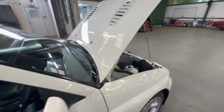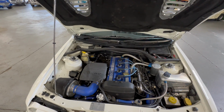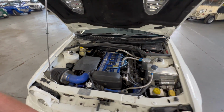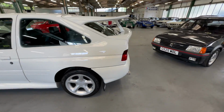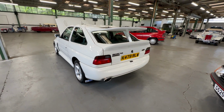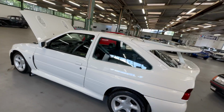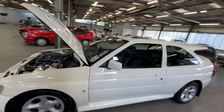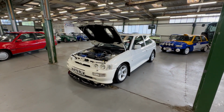Fires up straight away. Ticking over lovely and happy. Not a drop of smoke coming out the back, and it doesn't smoke when you're giving it under load. So there you have it. Ford Escort Cosworth, factory diamond white, Lux model, big turbo, nice big history file if you check the description.